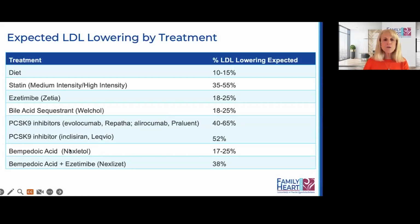Bempedoic acid, also known as Nexletol, can lower LDL by 17 to 25%. And then there is a combination tablet of bempedoic acid and ezetimibe. Ezetimibe is 18 to 25%, bempedoic acid is 17 to 25%. You don't see a 50% reduction, but you see a 38% reduction, and it's a non-statin therapy. So that is something we can use.